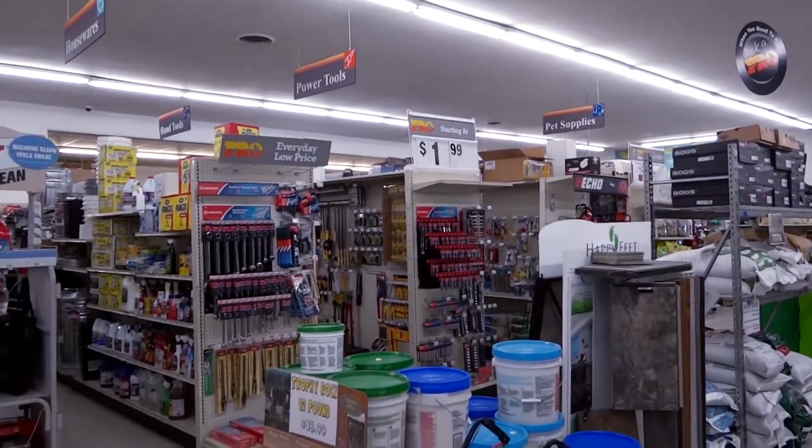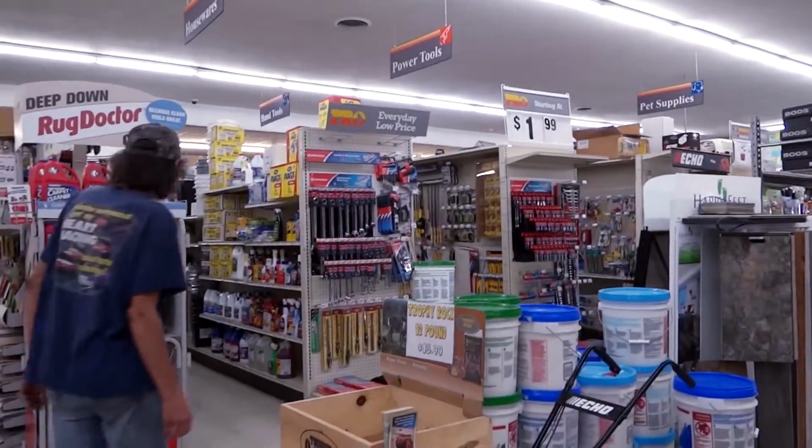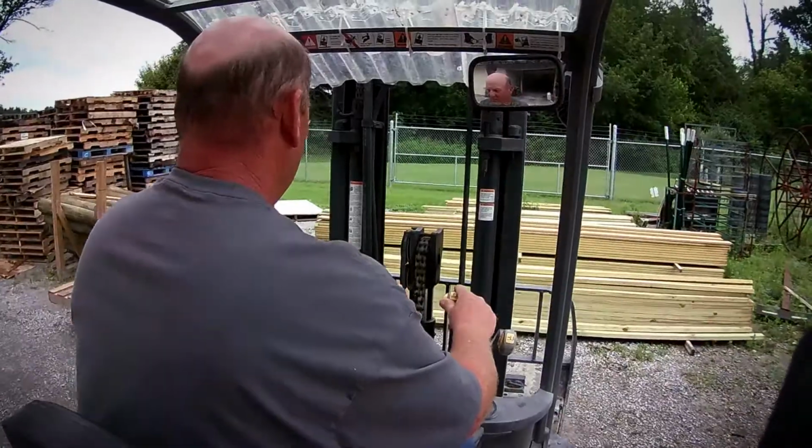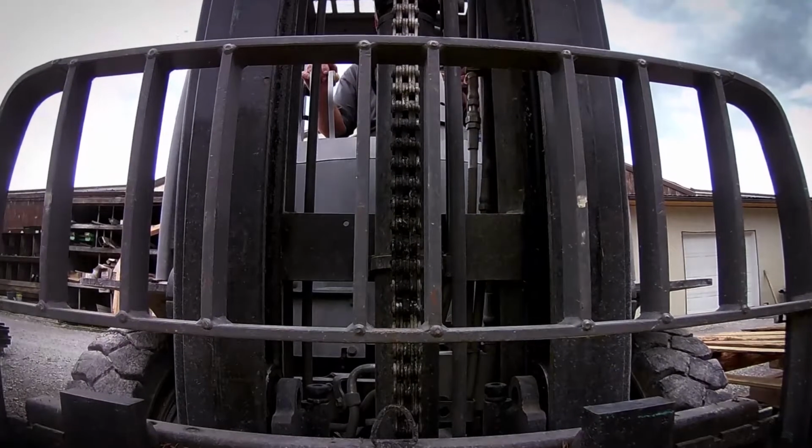Daryl knew he was going to have to do something, and that something happened in what seemed like a sign. We knew that we needed to grow into a bigger space, and at that point the lumber yard became available, so we was able to buy that, and that's when we expanded into hardware and lumber.